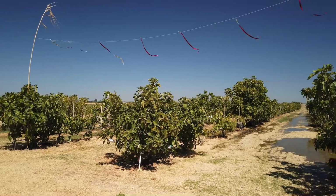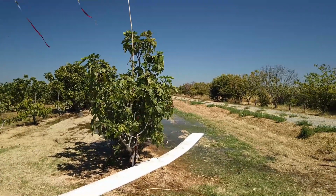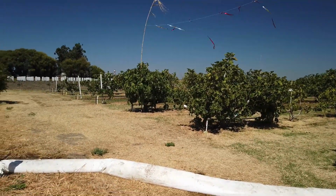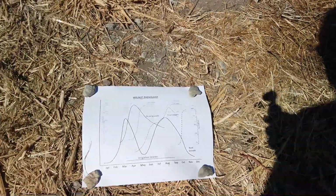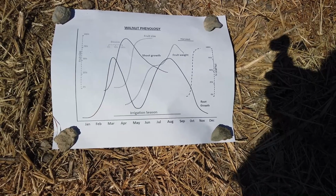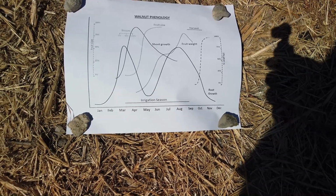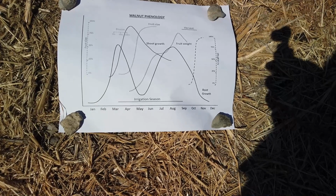So I'll show an image of this here now, a chart, and it's called phenology, in other words, the growth cycle of the crop. So let's just take a look at this here. I'll talk during this, but you can pause it to take a look further if you wish. It shows you the different cycles of the plant growth during the year.